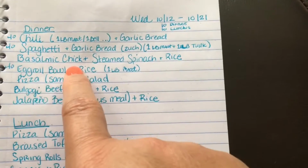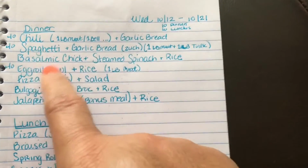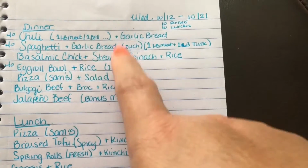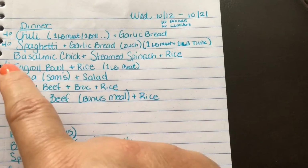Okay, so I'm also going to do a balsamic chicken, which I showed you the marinade for. And I'm going to add probably about 20 to 30 cloves of garlic in there. Depends on how strong the garlic is. I'll do steamed spinach and then rice. Of course, my egg roll in a bowl.